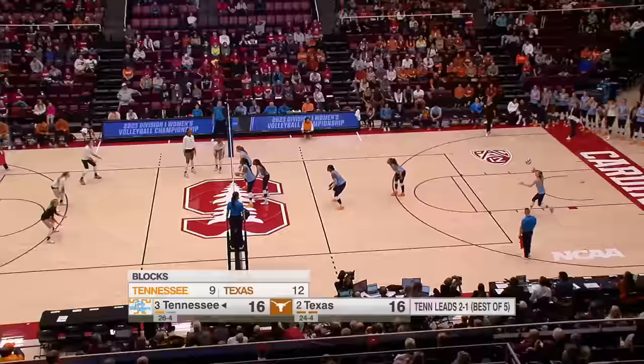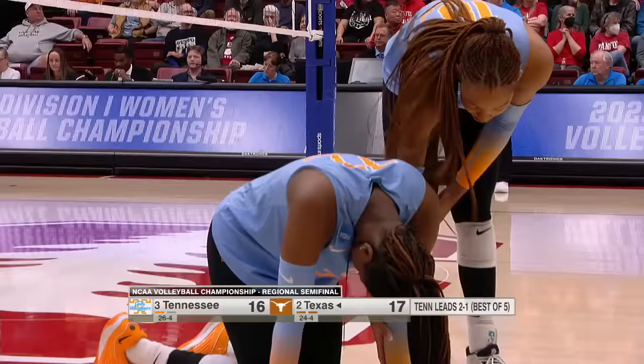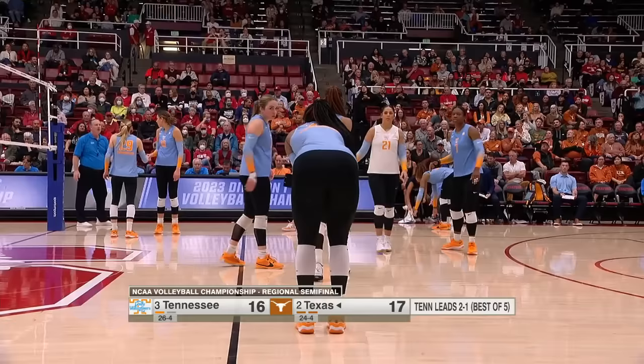Swindle with the back set. Another big play by Granberry. Not able to make a play blocking at the net defensively, so what's she do? She dives in behind the block and tries to pick it up. Slow getting up, though. Tennessee all out defensively. You have to credit them for that.